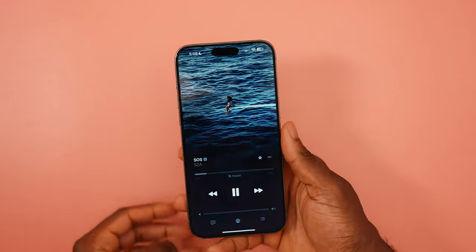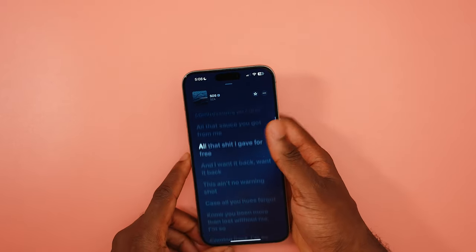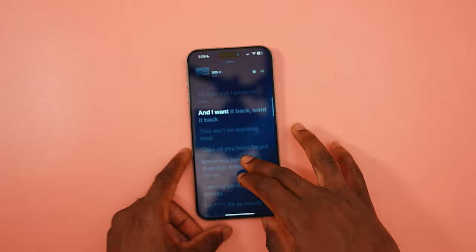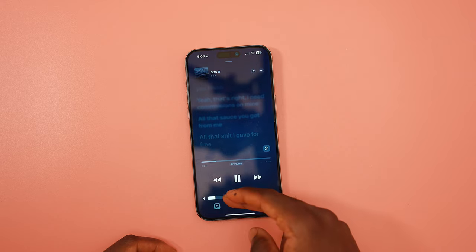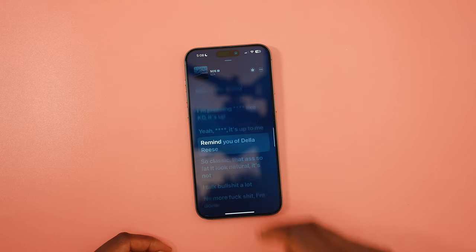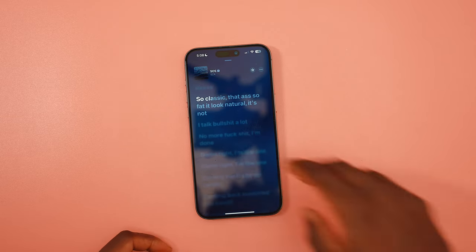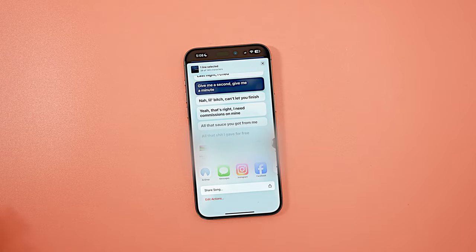And of course, on the bottom left, you have your lyrics. Now, this is one of the things where Apple really gets it right. When you see the lyrics, you can tap on each lyric to kind of rewind back to that portion. So you can tap here, and it's gonna skip to that portion of the song. And even so, if you tap and hold it, now you can share that lyric with your friends. So for instance, I could put it in the group chat, I could send it via iMessage.